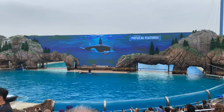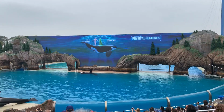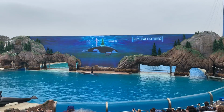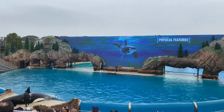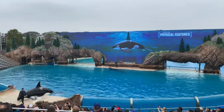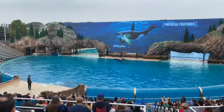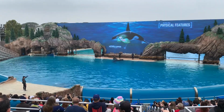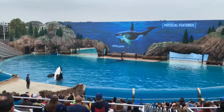The fin on their back is called a dorsal fin and helps stabilize the orcas while swimming fast. And it also helps regulate body temperature. The flippers on the side of the body are called pectoral flippers and are mainly used for stopping and steering. If you were to look at an x-ray of the pectoral flipper, you see that there's a 5-digit bony structure in it, just like the human hand.